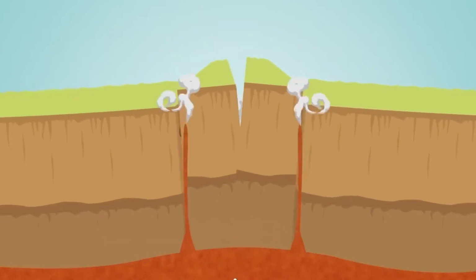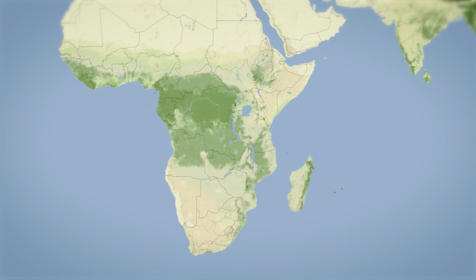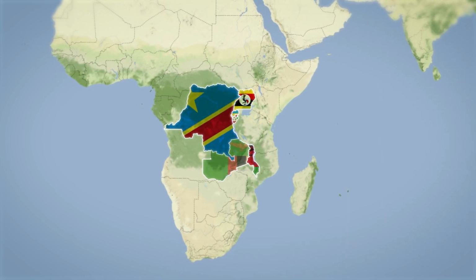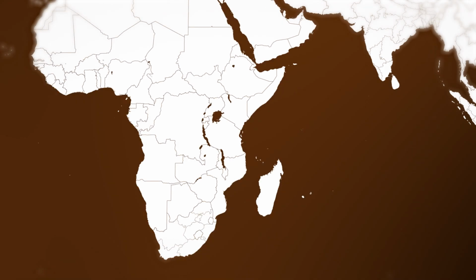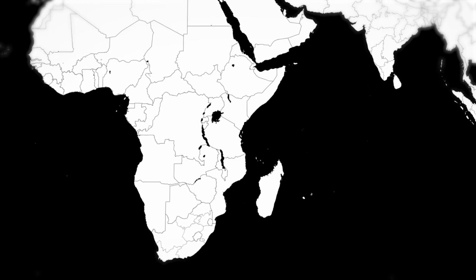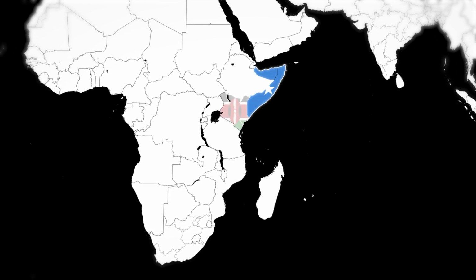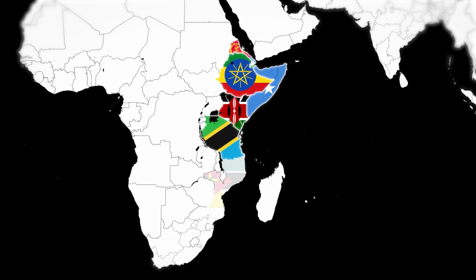The process will take millions of years to complete, during which landlocked countries like Rwanda, Uganda, Burundi, the DRC, Malawi, and Zambia may gain coastlines due to the formation of the new ocean. In the distant future, assuming nation-states still exist in their current form, the smaller continent created by the rift will include present-day Somalia and parts of Kenya, Ethiopia, Eritrea, Djibouti, Tanzania, and Mozambique.